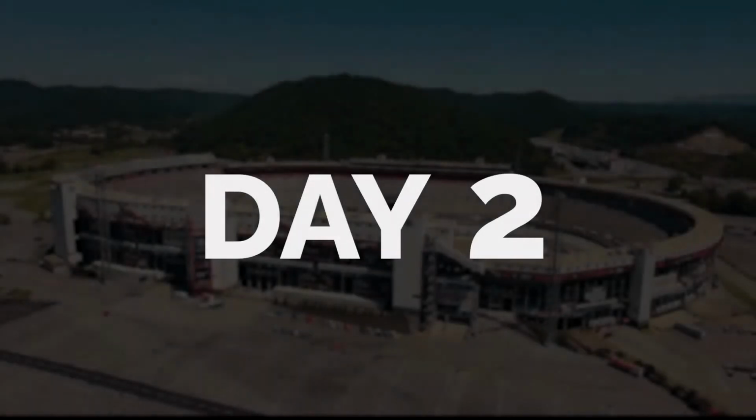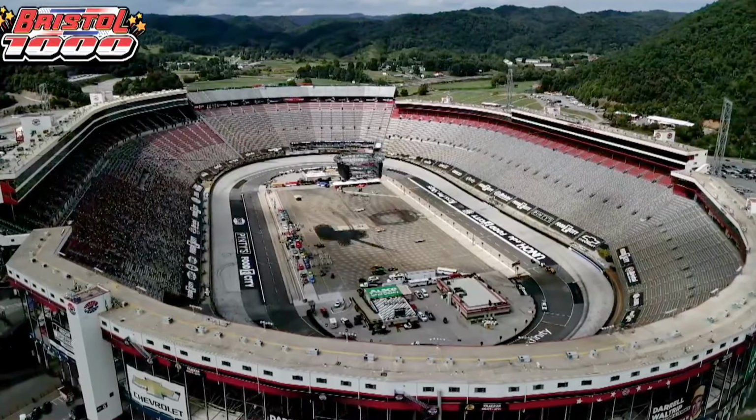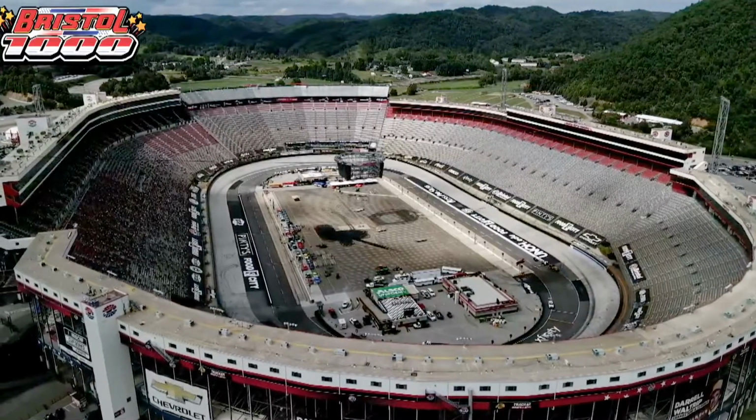It's day 2 here at the Bristol 1000. We're here with Type S. Today is race day. We're gonna see all these Crown Vics do 100 laps on this track. It's an open pit party. We're hanging out. We're seeing what the people are into today, what's gonna go on. It's gonna be a wild day. We're gonna have a lot of fun. Let's get after it. Woo!